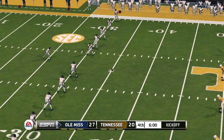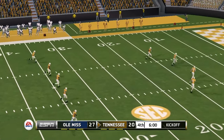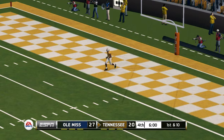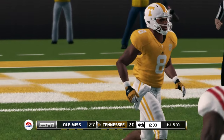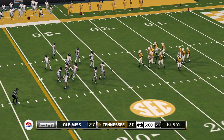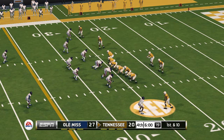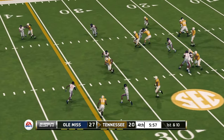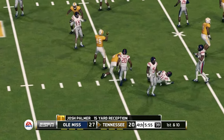They line up to kick this one away. He really got a hold of that kick. This one's going to be down in the end zone for a touchback. This is a pretty crucial series right here. With things being so tight, your best players have to step it up on both sides of the ball. Nice catch on that one. Brought down right around the 40.